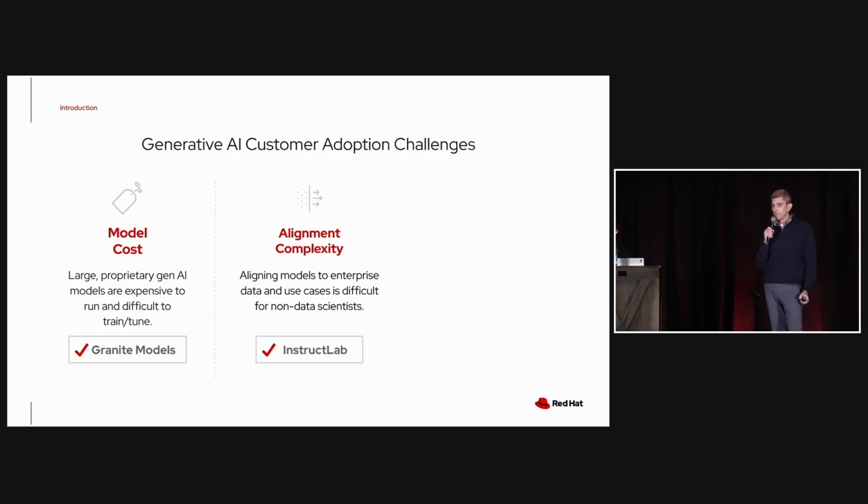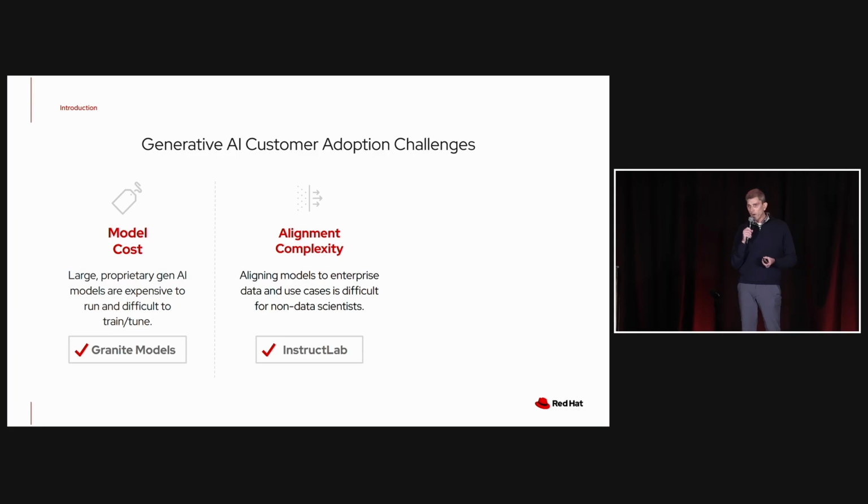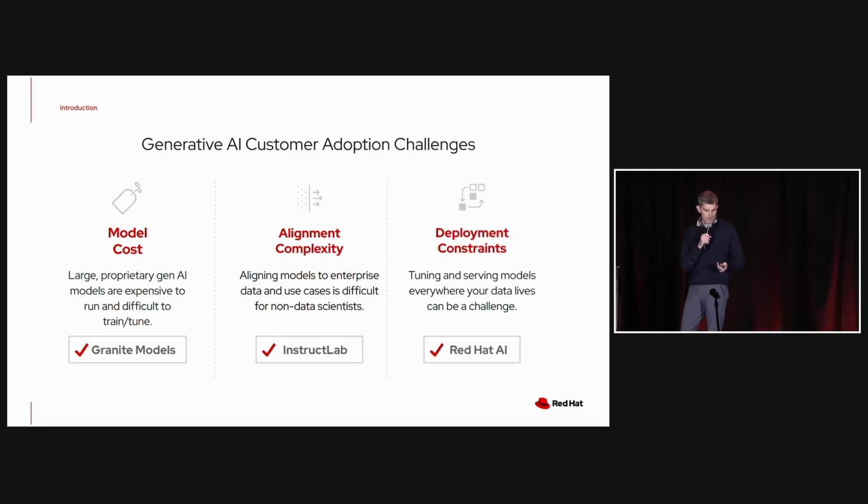Next is alignment complexity. So regardless of the model, many customers are also struggling with the complexity of aligning models to their private enterprise data and use cases. Some traditional model alignment approaches require specialized data science or AI skills. We wanted to make alignment more accessible to a broader set of users, and that's driven our work on InstructLab.